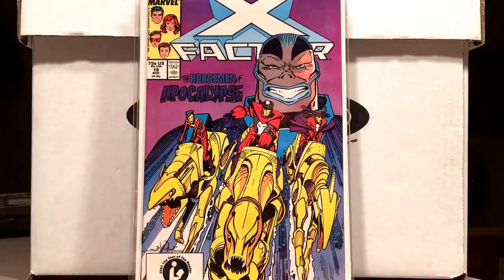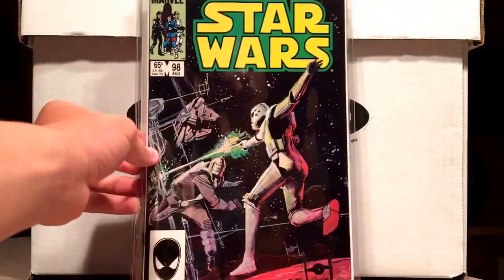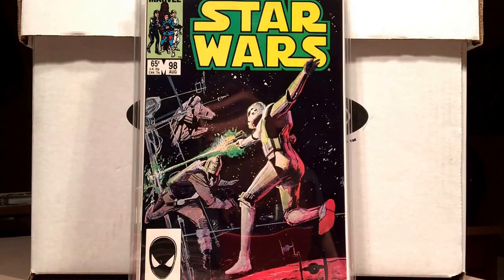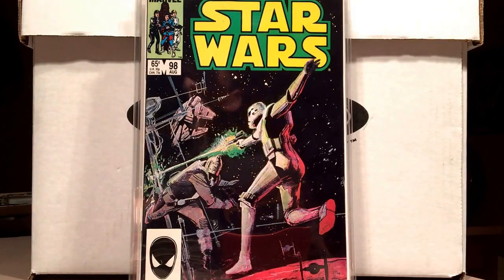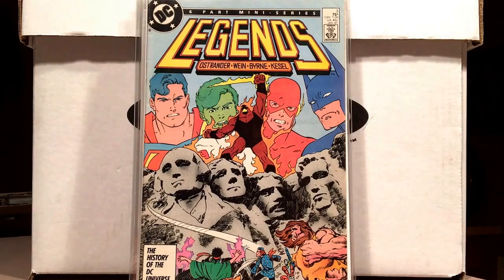Here's X-Factor 19, the first appearance of, I think, the Horseman. Star Wars number 98, really cool Bill Sienkiewicz cover. I don't know how to pronounce his name, but love his work, and you'll see some of that later on in the video. And lastly, Legends 3. This is the first appearance of the modern Suicide Squad. It's actually quite surprising this book doesn't go for more considering all the hype around Suicide Squad. But yeah, this is my second copy, and this book only goes for around $19, and I think you can get a 9.8 CGC for like 120, which isn't bad at all.